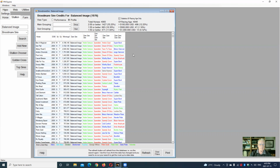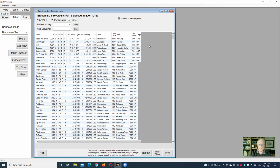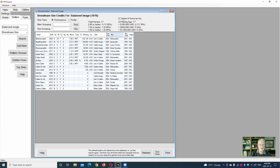Let's go back to the performance line here. I'll show you what the ones in Australia are. When I get a report like this, I can go over here to the origin line and I can filter it for any particular country, Sweden, America. Filter it to exclude it. So if I exclude it, I end up here with the Aussie and Kiwi ones, and I'll filter by selection. And these are all the Australian, New Zealand horses that are out of Balanced Image mares.